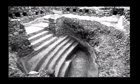Some observations and conclusions. The only architectural element which identifies a Jewish house, a Jewish village, etc. Of course, also synagogues, but how many synagogues do we have of the Second Temple period? A handful. And mikvaot, as I said, over 500. This is a real difference.